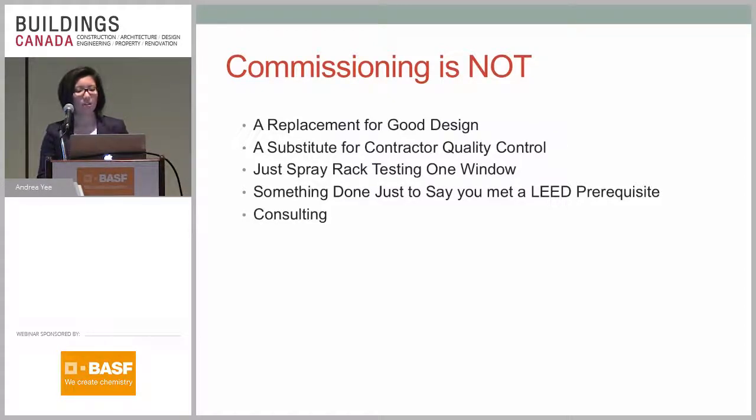And it's not consulting. Again, in the past, in Canada, there have been overlaps between the consulting and commissioning process. Typically you'll see enclosure consultants involved in the construction, and they'll be engaged in various commissioning aspects. There have been people engaging in building commissioning and enclosure commissioning, but in the past they haven't really been engaging in the full process, which is what we call commissioning.